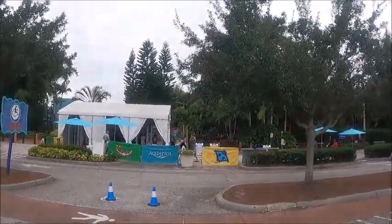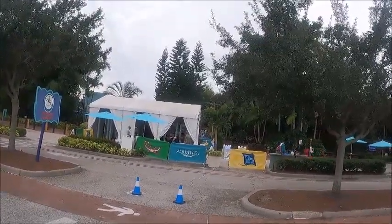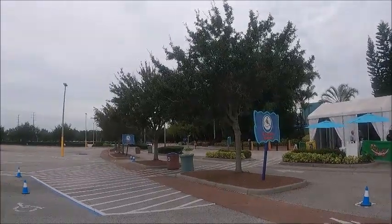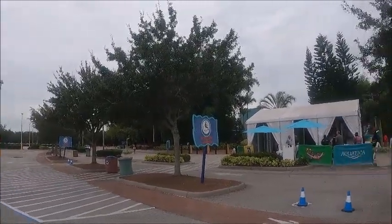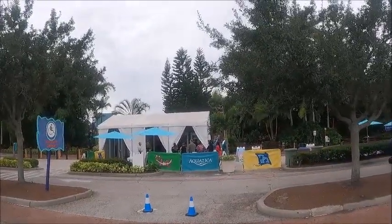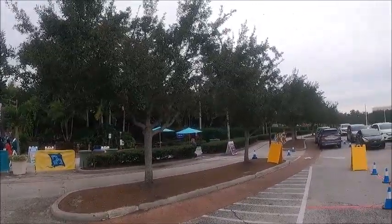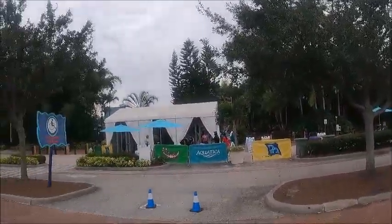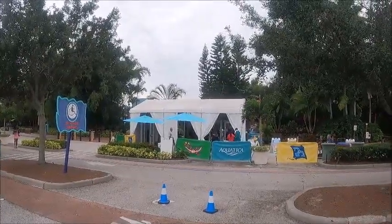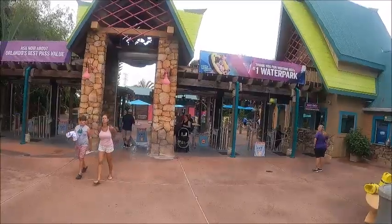Hello everybody and welcome to a little bit of a cloudy day today here at Aquatica, SeaWorld's water park, not too far away from SeaWorld Orlando itself. And it should be an interesting day altogether. The park just opened not too long ago and the crowd shouldn't be too bad today. So we're going to check out and explore everything that's going around in the realms of Aquatica. And can't wait. Haven't been here in a few years, ever since pre-pandemic, so can't wait to see how things have changed since then. So without further ado, enjoy today's featured presentation.